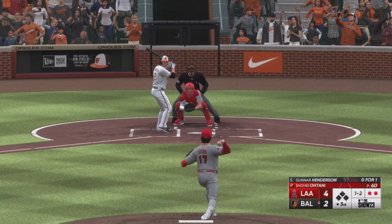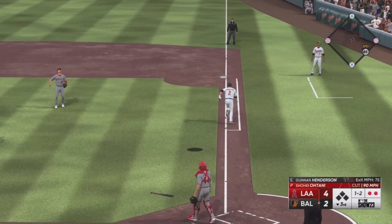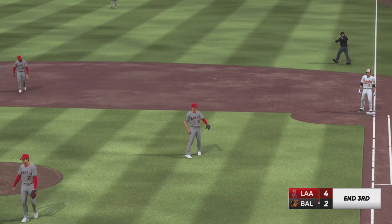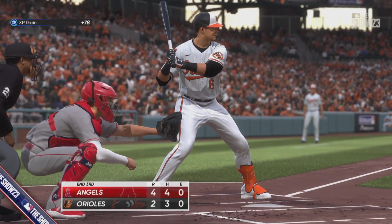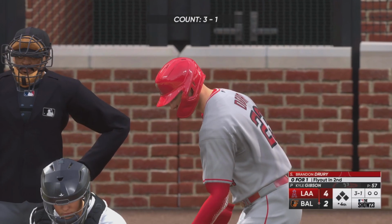The 1-2. In the air, right side of the infield. Drury settles under it. Makes the catch, inning over. But not before they're able to draw closer with this blast. It's back now at Oriole Park. All set for the start of the inning.